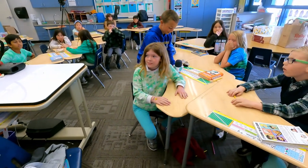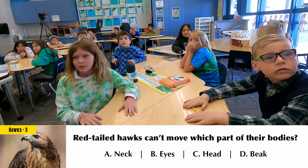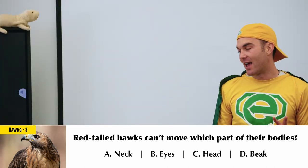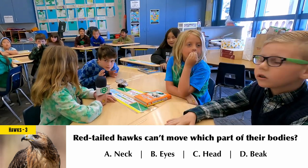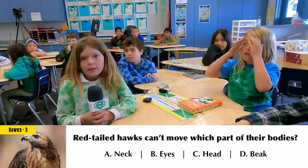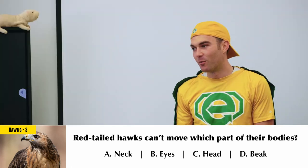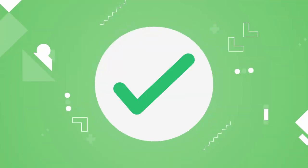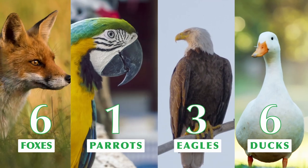It's D. All right, Ducks, this is your chance. You all have to get this one right to then have a chance to win. And if not, then the foxes would take it. Red-tailed hawks can't move which part of their bodies? Their neck, their eyes, their head, or their beak? Eyes. Our final answer is eyes. Eyes? Yeah. Let's get the drum roll. So it is gonna go into our final challenge.